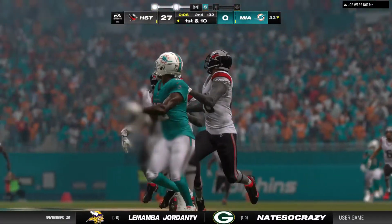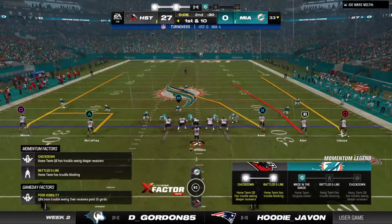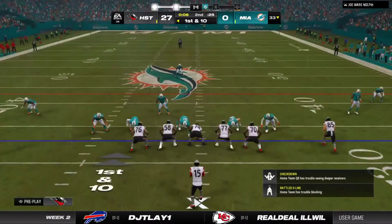Makes me wonder, partner, do they just not have any confidence at all in the backup, or do they just have that much confidence in him? Able to throw 4 picks already, they're certainly hoping that he can turn things around and quickly.